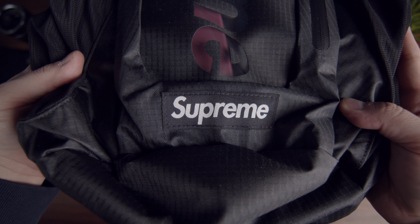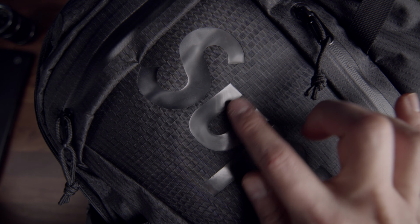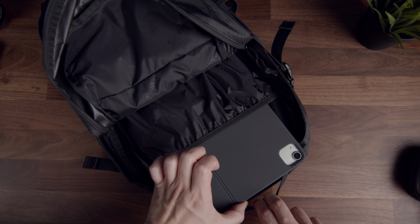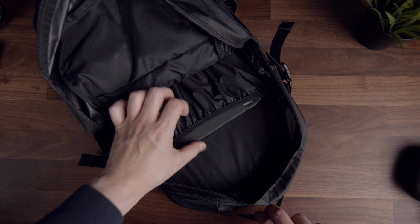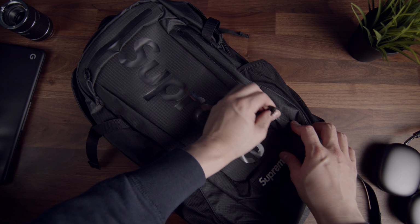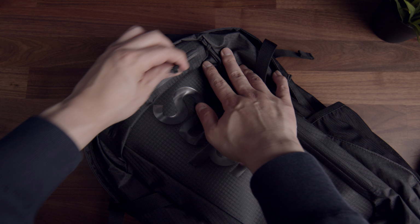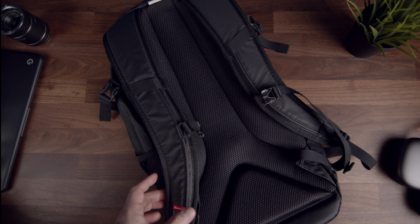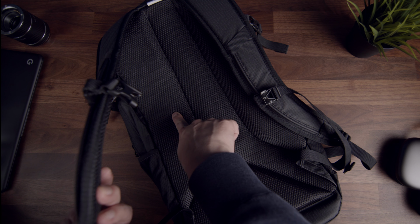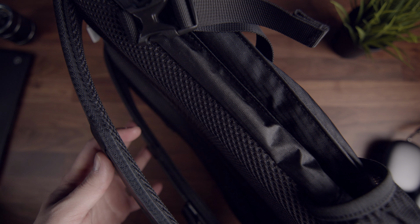One of the main reasons why I picked this up is because it's made out of a 210D Cordura. It's this super lightweight but ultra durable recycled material that's also water resistant. The main opening is spacious and has a dedicated pocket for a laptop or a tablet, which is nice. There's an easy to access compartment on the side, perfect for a phone or other smaller devices, and another little pocket on the top here, which is great for a wallet, keys, etc. This bag also has this breathable mesh padding along the back and the straps, which really helps provide protection for whatever it is you're keeping inside, while also making it way more comfortable to carry around over long periods of time.